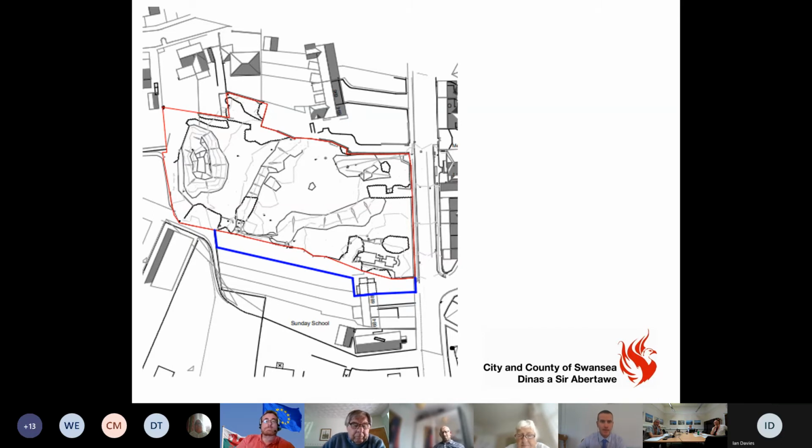The neighbours living at number 688 inquired about purchasing the dwelling to enable them to extend their property into this unit, and the Section 106 was varied at committee in November 2020. So if you can go to the next slide, please, Ian.